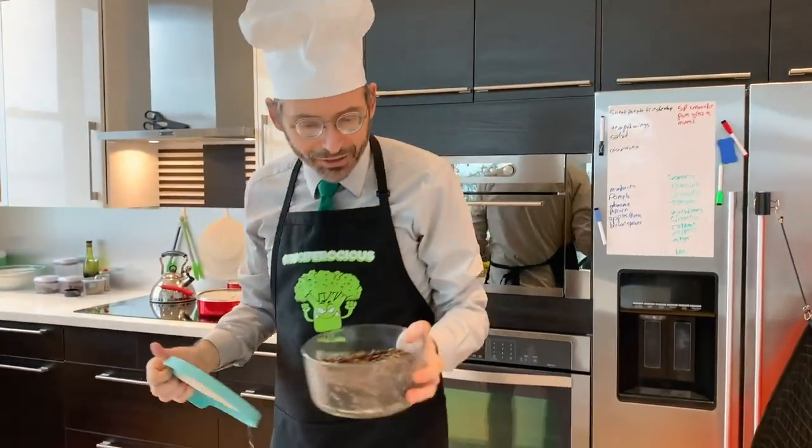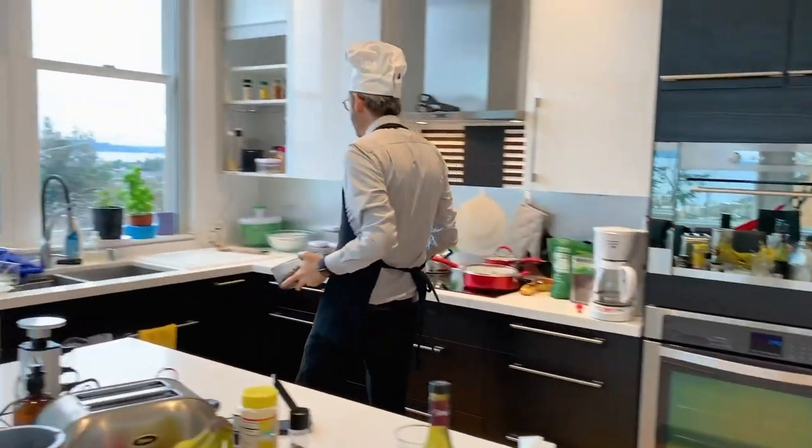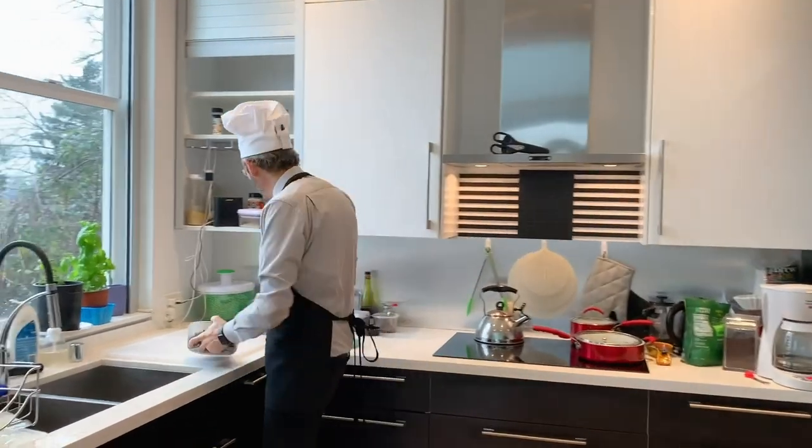Okay, this is actually what it looks like. It's not very pretty. This is what it looks like when it's made. Although, oh, I ran out of sorghum, so this is sorghumless, but you won't be able to tell.